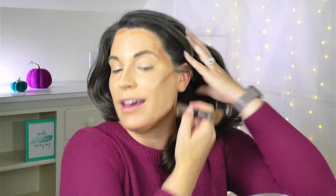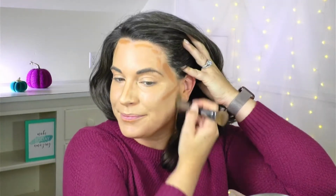So contouring, as I said, is either going to enhance the shadows of your face or fudge them, so it makes it look like things are smaller. Then you just take your brush and blend that out. We don't want to see where the line is, but just because it's a darker shade, it's going to make it look like things are beginning and ending a little sooner, giving you that contour that we're going for.